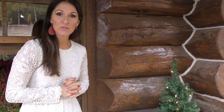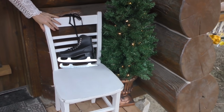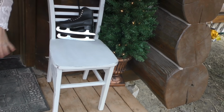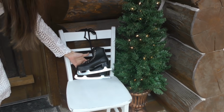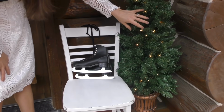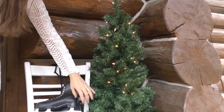So we'll start out here on the front porch, and here is a chair that I had picked up at a thrift store, and it was old and brown, and I repainted it white and rubbed off some of the paint just to make it look old, and I just liked the white look, and I hung on some little black skates just to make it look like winter. And this thing actually I bought at a thrift shop. I just thought it would look nice out here on the porch.